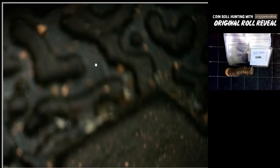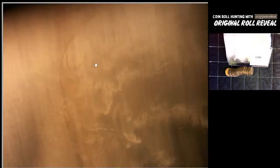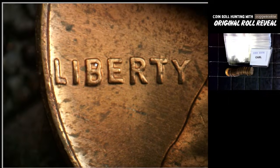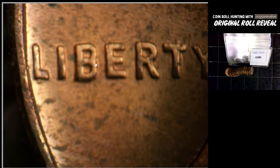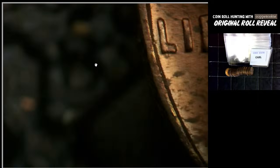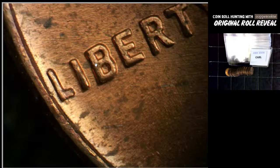I found a couple of bar nickels. Ooh, let's see. That could be a double die there. Let me see here. I gotta see if that's wax right there. No, we got a double die. Right on the L of Liberty. See if I can get it to show up better. Not that way. Right there.